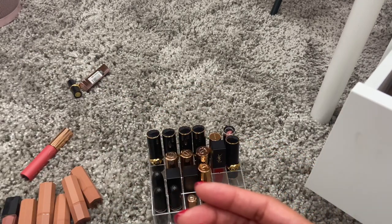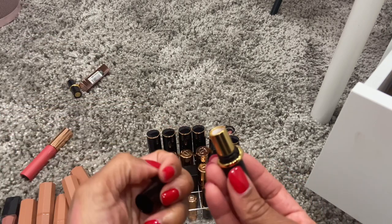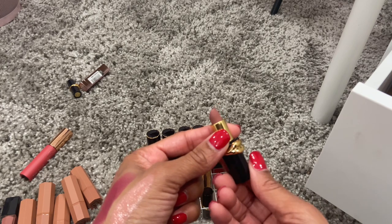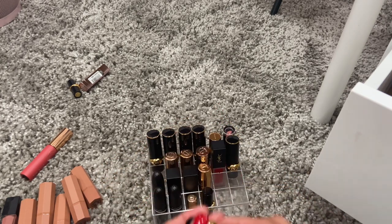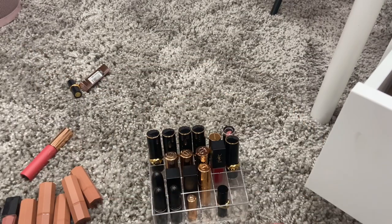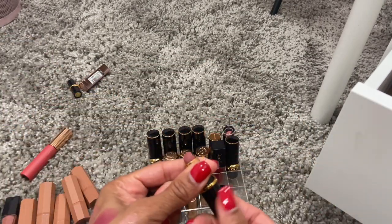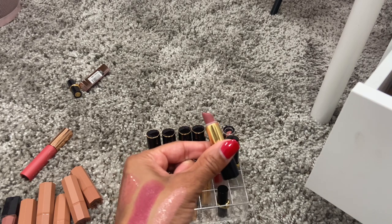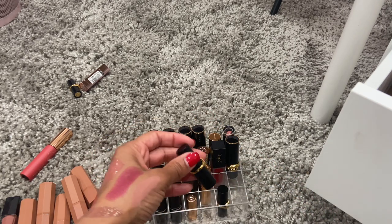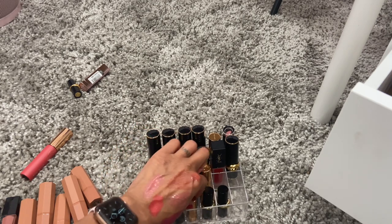This is in the shade 1995. This is really, really pretty. I like this one a lot, so I'm gonna keep this one. Very nice neutral shade. It's a matte formula. And this one is in Omi. And I really like this one as well. I would probably purchase Omi when I run out. So I'm gonna keep that one.